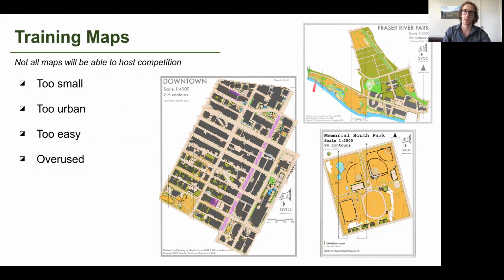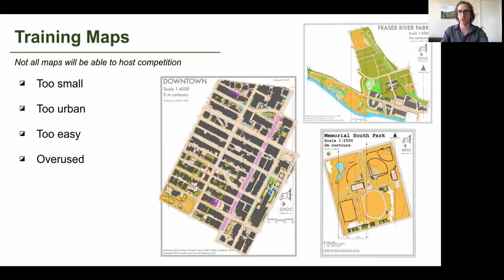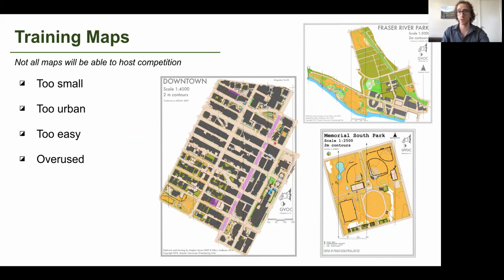This one here I want to highlight. It's too urban. I couldn't come up with a better name, but this is right downtown Vancouver. And if you've been, this is West Georgia and Burrard, and these are big streets. We could never close them. We can't have competitors running across them, but it's actually a very good sprint map. So we can use this for Wednesday evening trainings, and people don't mind stopping at stoplights.